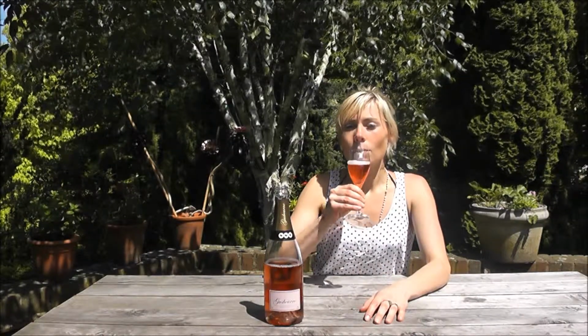Okay, so on the palate. It's got a lovely, dry, sophisticated palate. Dry meaning that it's likely to have less than 6 grams per litre of residual sugar. It's got beautiful mouthfeel. Doesn't taste austere like some English sparkling wines, very rounded and creamy on the palate, real finesse.